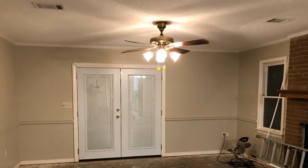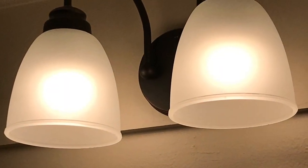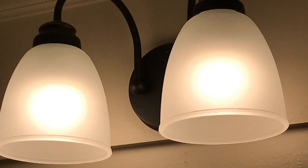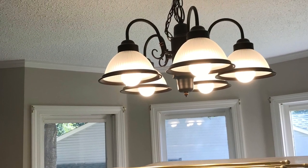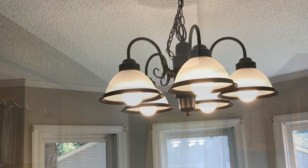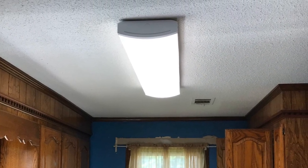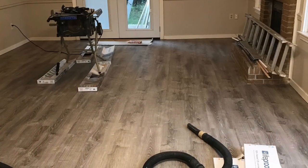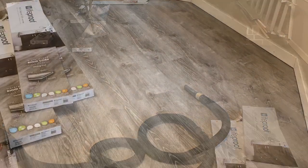This is a nice patio door with internal blinds. I put new lights in both baths. A new chandelier in the dining room. And this is an LED light in the kitchen. Replacing the flooring in the whole house was the biggest job.